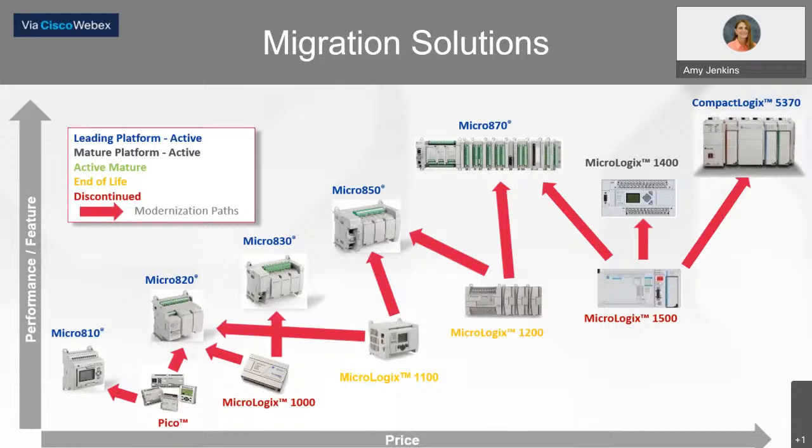Now let's look at each type of MicroLogix controller and look at their migration options. I mentioned the Pico controller, which has been discontinued for some time. If you happen to have one of these laying around, Rockwell recommends replacing it with a Micro 810 or a Micro 820. The MicroLogix 1100's preferred migration path is the Micro 820 or 830, and this is based on the number of I/O points. The 1100's migration path would be the Micro 820 or 850 because of the Ethernet capability as well as the number of I/O points. The MicroLogix 1200 preferred migration path is the Micro 850 or 870. For all of these MicroLogix controllers, if the application requires communication on a DH485 network, then Rockwell suggests migrating to the current MicroLogix 1400 controller.